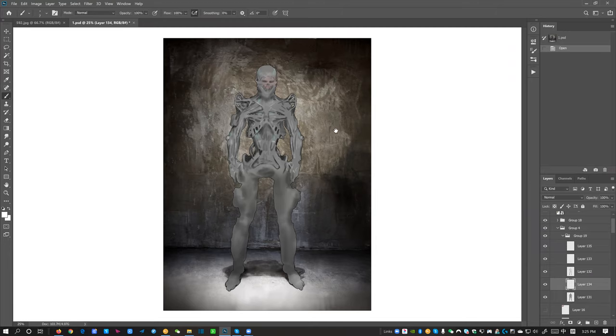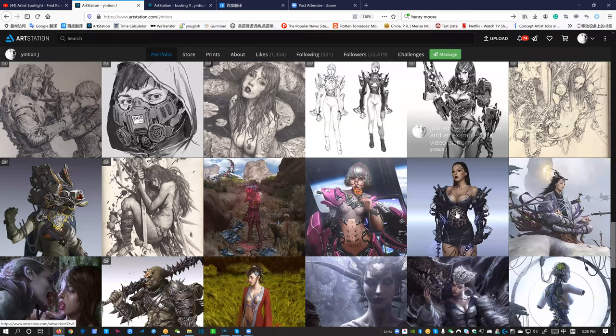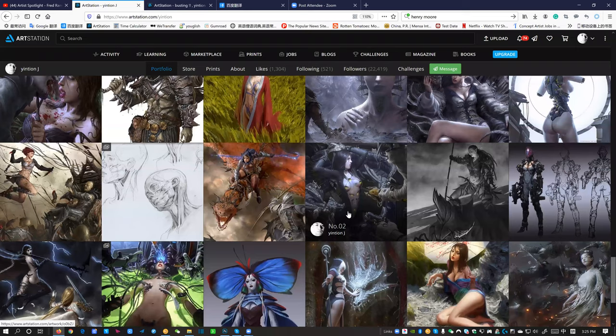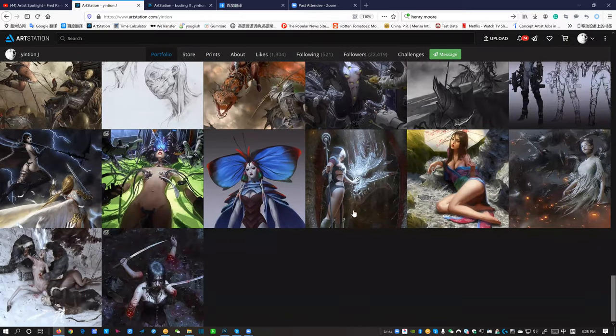But I think the reason I'm able to combine all that stuff together is because I have some illustration background. If you go through my work to the bottom, there are so many illustrations out there. When I was drawing all the pictures before number two, all these pictures are drawn from memory. I don't take any reference.